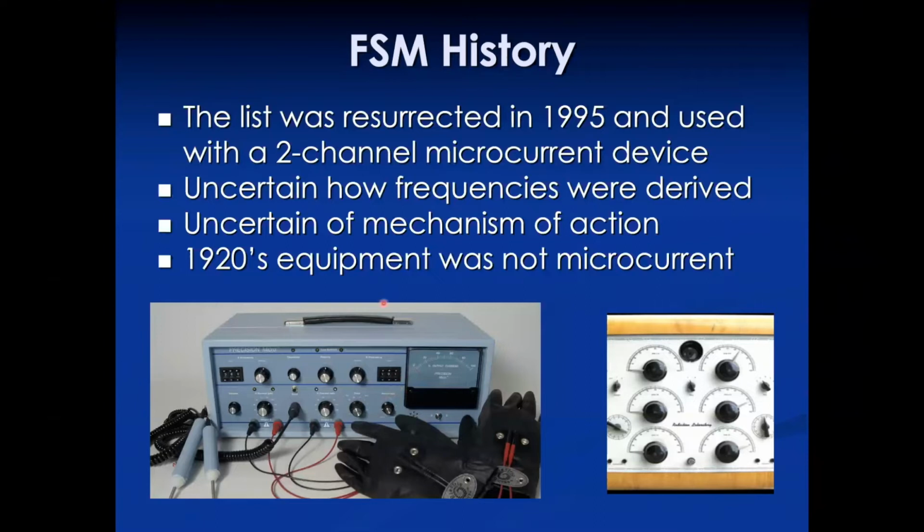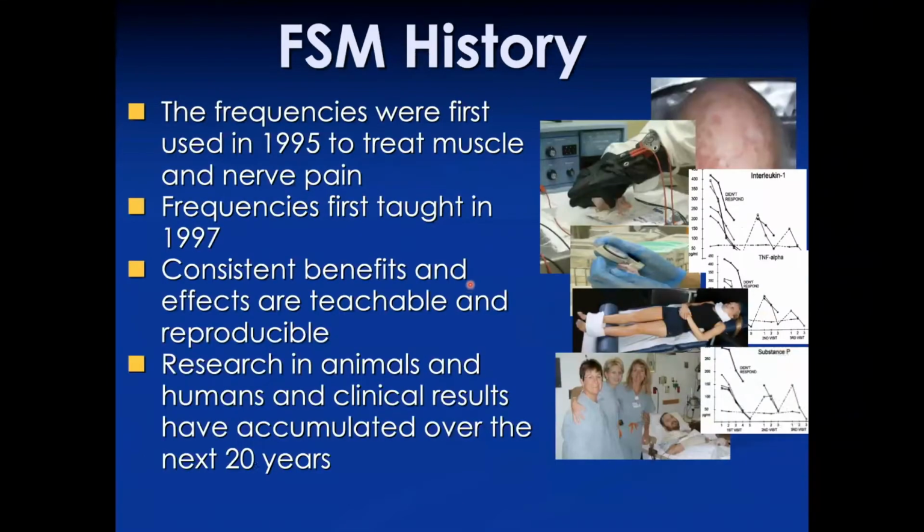All of the information about how the frequencies were derived has been lost. I have no idea. We have some ideas, as you'll see, about how they work, but not much data about how they work. And the 1920s equipment was not microcurrent. It plugged in the wall back when wall current was direct current. So the frequencies were first used in 1995 to treat muscle and nerve pain. We had such incredible responses in 95 and 96 that I decided in 1997 that I had to teach them.